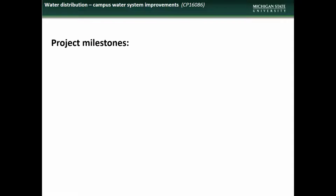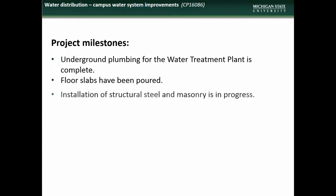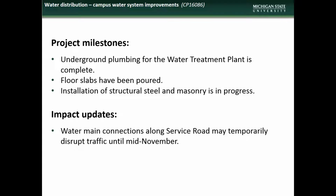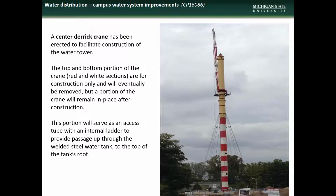Accomplishments during the month of October included completion of installation of underground plumbing for the water treatment plant, pouring of the floor slabs, and progress on structural steel and masonry installation. Impacts during November will include the temporary disruption of traffic until mid-November for water main connections along Service Road. Here is a shot of progress being made on the water treatment plant and of the center derrick crane, which has been erected as part of the water tower construction. It is interesting to note that part of the crane will actually remain in place after construction to serve as an access way for passage to the tank's roof.